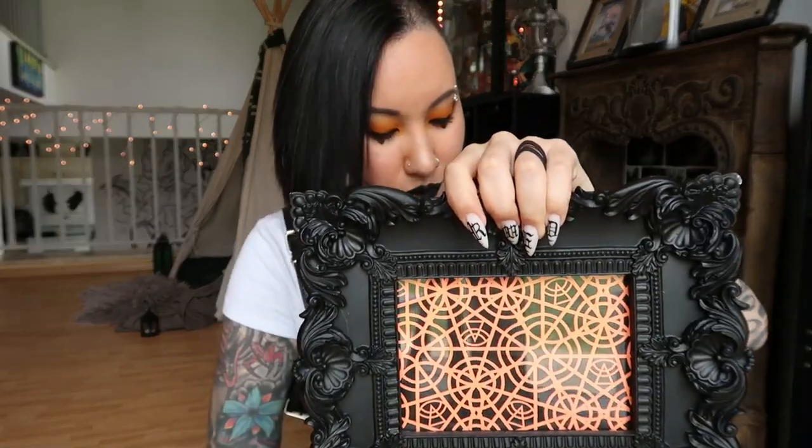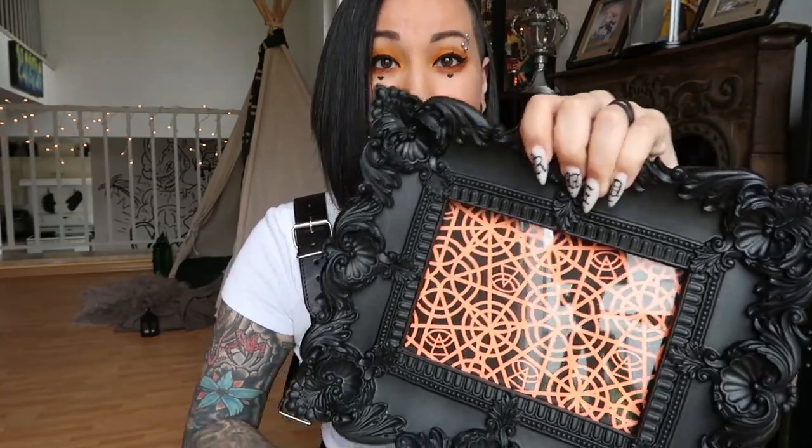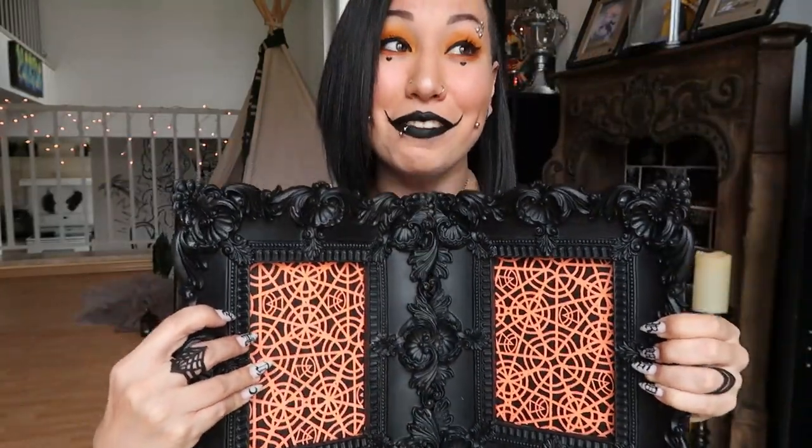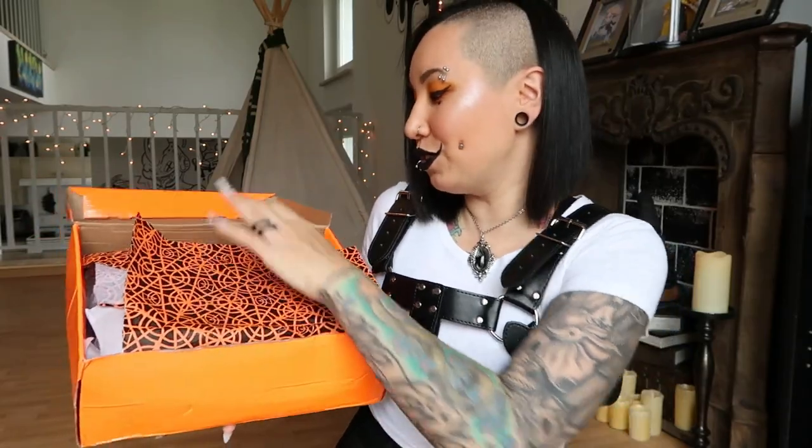Each one's just a little bit different, because I try to cut a little bit different of a pattern for each one, but I love these. I think it's gonna look really cool. That just goes to show you how much I love this brand, that I just want my walls, my feet, my body covered in this brand. But anyways, you're here for the shoes. So, back to the box of shoes.